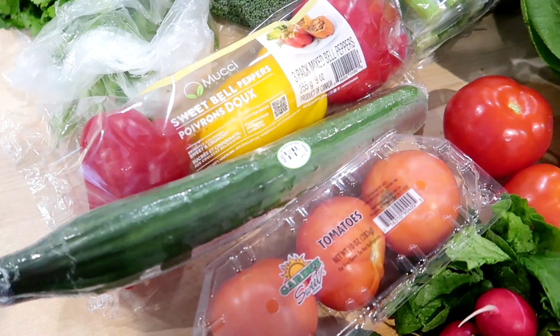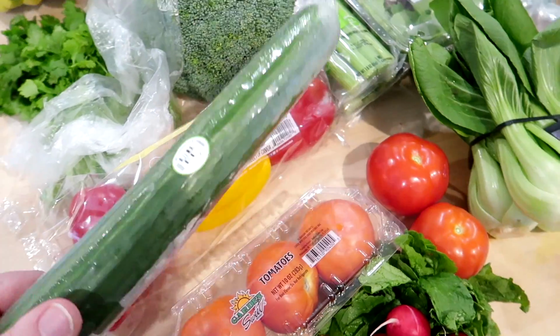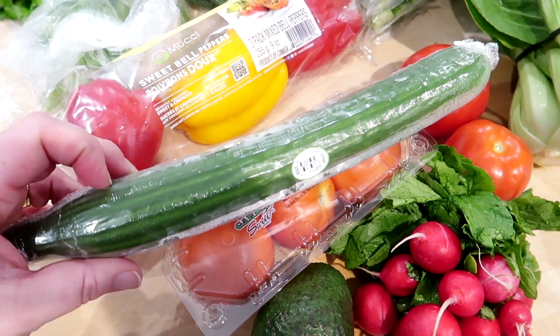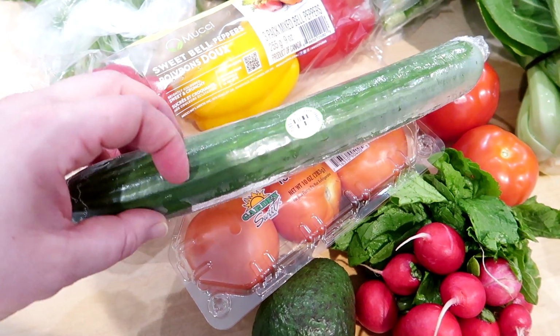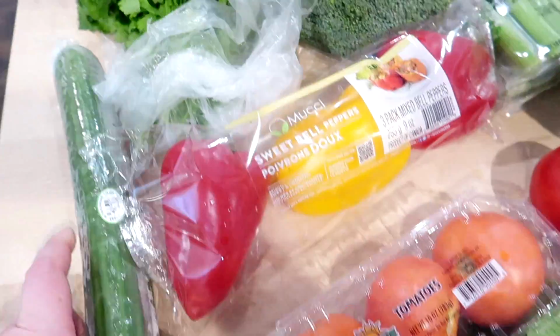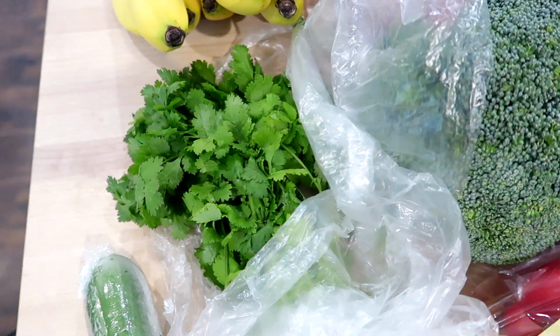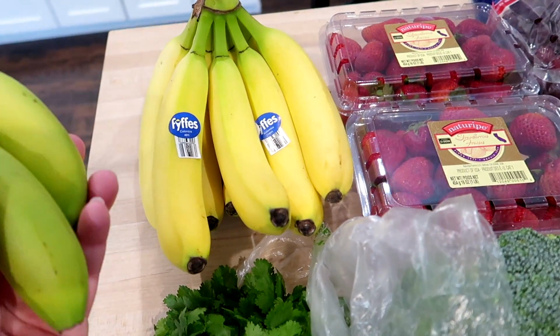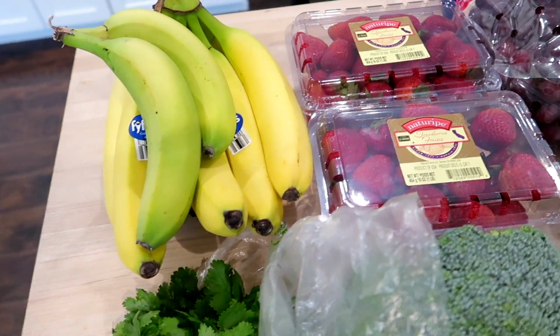There's actually a good sort of snack or meal idea where you toast bread, spread it with some plant-based cream cheese, put sliced cucumber on top, and then everything but the bagel seasoning. So I want to try that. I got some cilantro for a recipe. I want to maybe make some vegan banana bread this week, and so I grabbed some bananas for that.